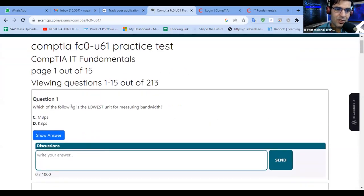You can see which of the following is the lowest unit for measuring bandwidth, okay? We have discussed bandwidth, the speed of internet, in download and upload. We have two kinds of bandwidth. One is shared bandwidth, the other one is CIR, committed information rate bandwidth. The CIR bandwidth is the super fast one, remember, okay? Shared bandwidth is always a little slower, okay? We are talking about the internet bandwidth over here.